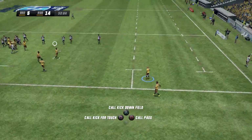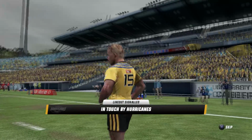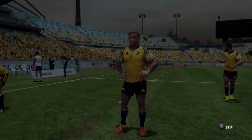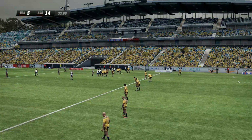He does. Looking for width. It gets to Nicholls. Nicholls burns off his marker. He's completed his line breaks. Oh, Corey Jane is not on the ball. Couldn't keep up the lightning speed of Nathan Nicholls. And the ball fires into touch. Line out for the Brumbies.